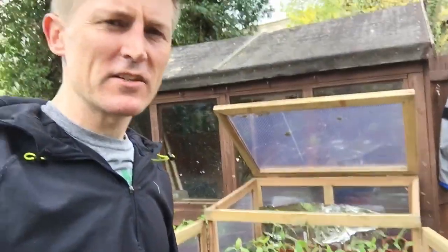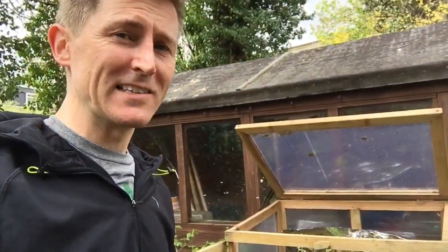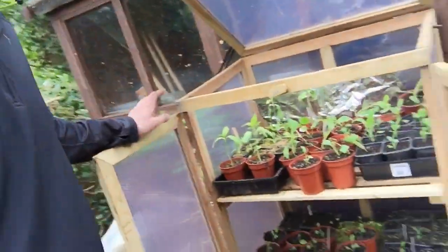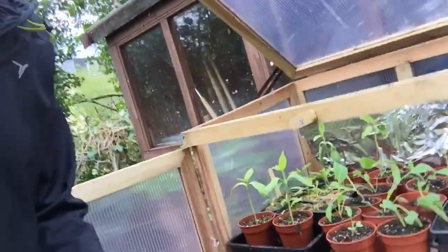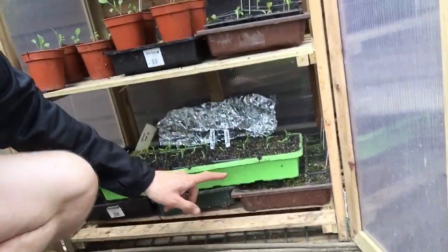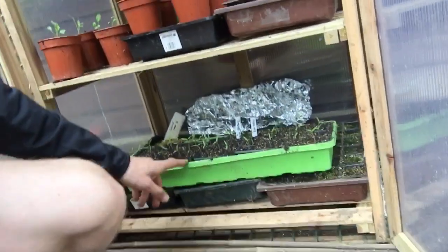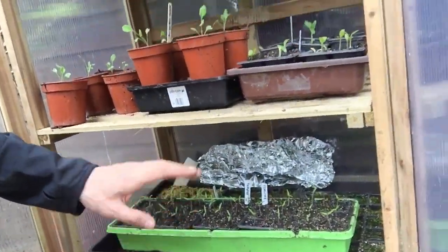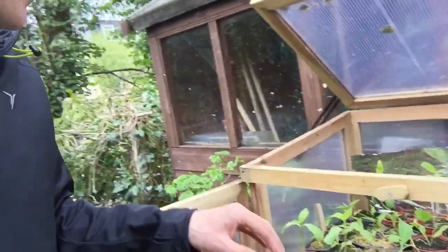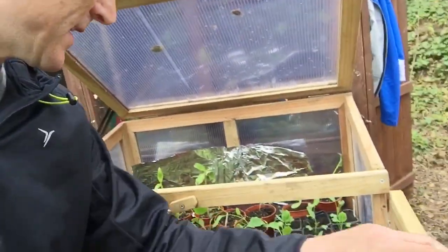It's not really greenhouse. I think greenhouses are heated. This isn't, so I'm guessing this really is a cold frame. What I've done is I've rejigged it so the small seedlings, the ones that haven't come up yet, are at the bottom where it's darkest. The tomatoes are in there at the moment. And then as they're getting bigger, they're going up towards the top to get more light.